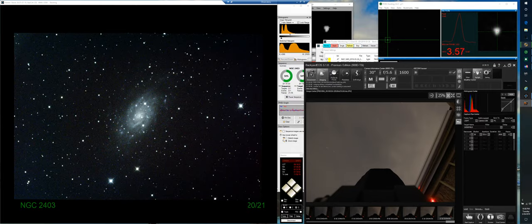So this transparency is going to get worse for the next three hours. It's supposed to start getting better around 3 o'clock in the morning.